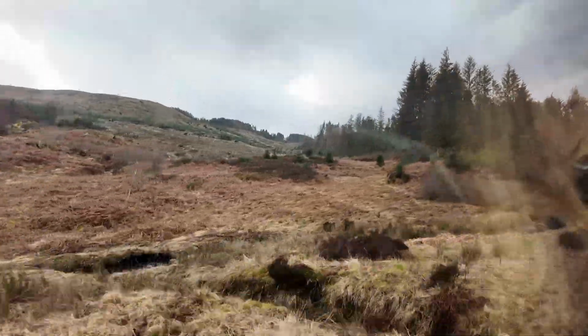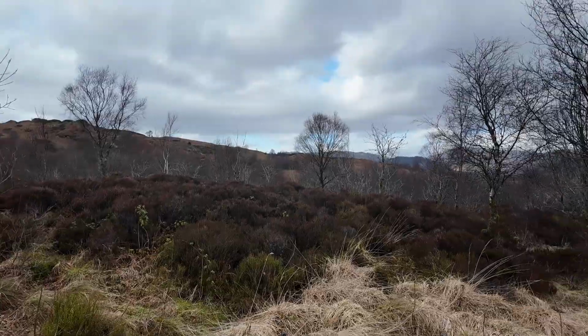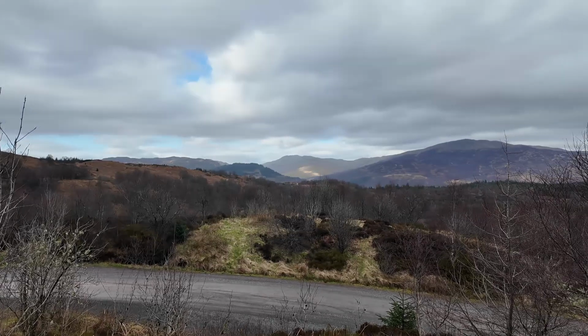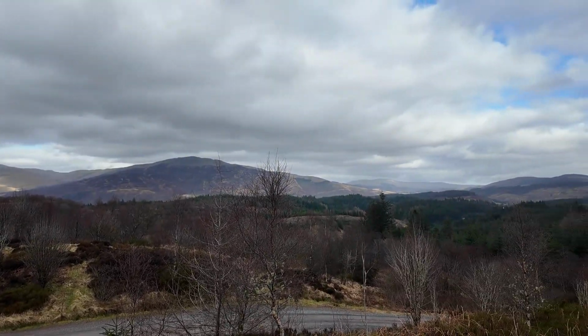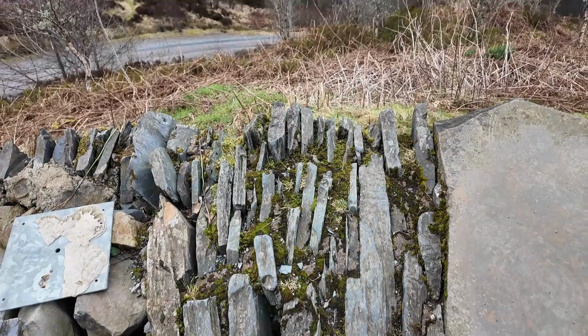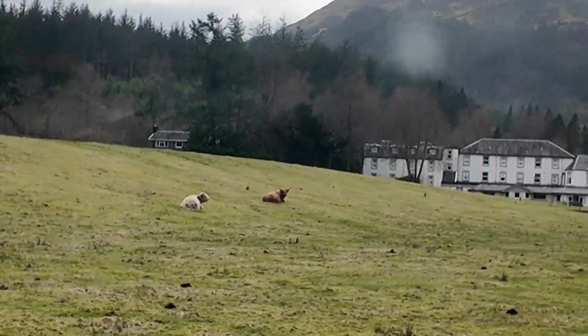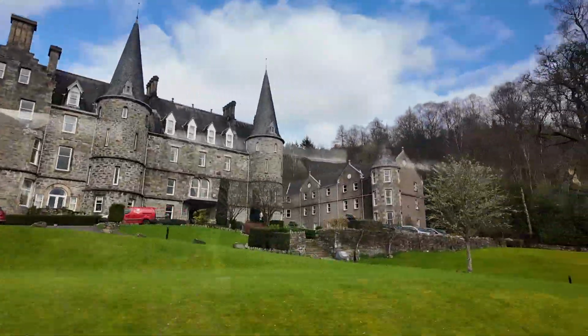We continued deeper into the Trossachs and stopped at this absolutely breathtaking viewpoint. One of those places that makes you go quiet without even realizing it. It's rolling hills and that soft Scottish light that makes everything feel kind of magical. We also spotted on the way some Highland cows, or coos as the locals call them. They're like the unofficial mascots of the Highlands.